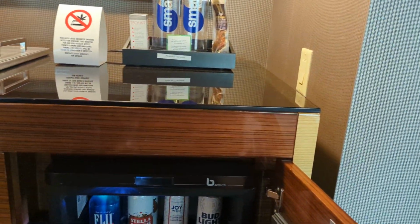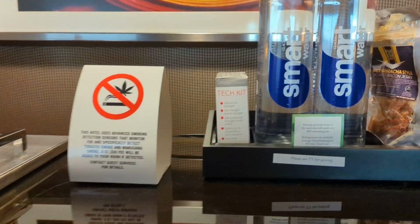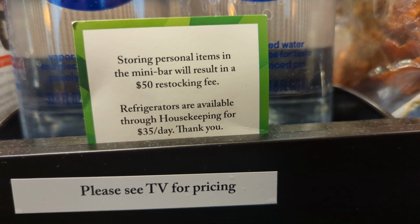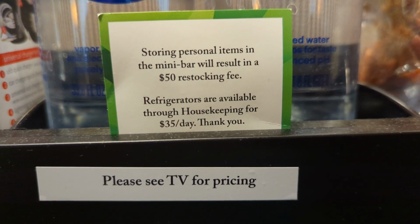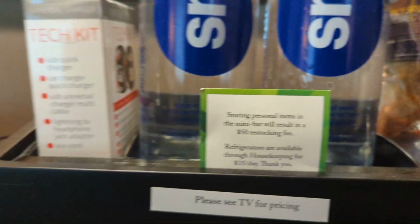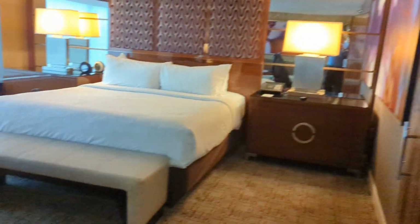One of the things which bothers me is there's not an immediate printed menu out, which tells me about that. Now, one of the things to know is that you can't store your personal items here. If you want a refrigerator, you've got to pay $35 a day, and there's not any sort of coffee facility here in the room. There is, though, your standard ice bucket arrangement if you want to go to one of the stores downstairs.